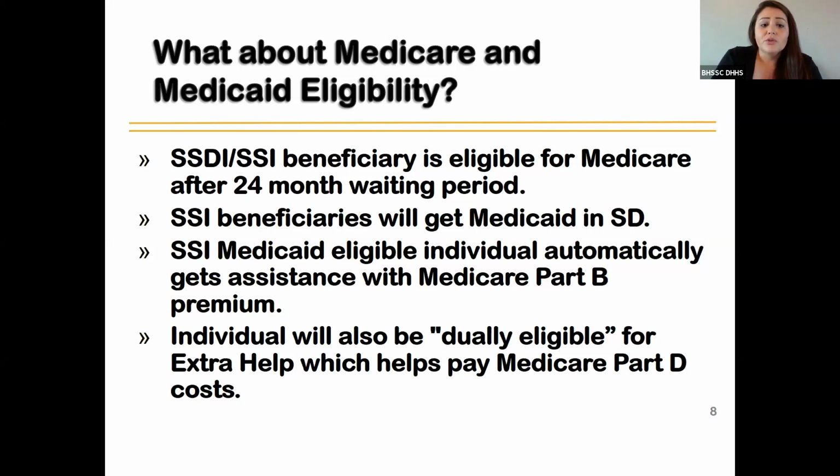Individuals will also be dual eligible for extra help, and extra help helps pay Medicare Part D costs, which would be prescription drug costs. So you'll learn more about Medicare Part B premiums and extra help next week if you're on those.